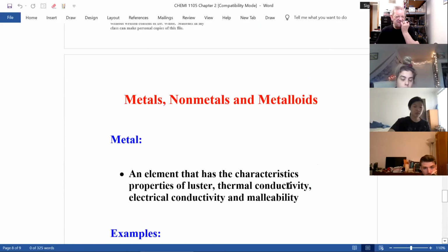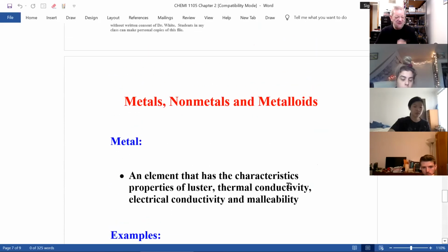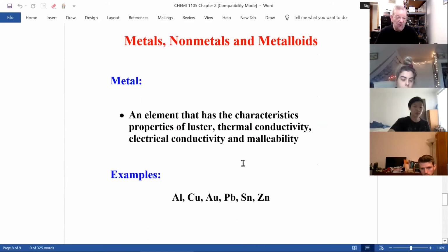Now, in our daily life, there are certain words we use, and where do they come from? And one of them is a metal. And a metal, what is that? A metal is an element that has the characteristic properties of luster, thermal conductivity, electrical conductivity, and malleability. And I will never ask you what are the properties, but I thought I'd mention it. But you should know at least one or two examples of a metal. Now let's look at that. What's luster? Luster is you can shine it up.